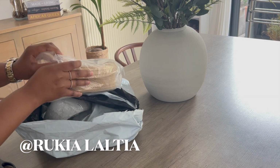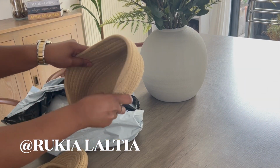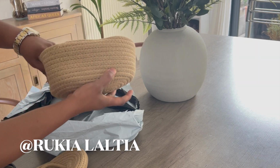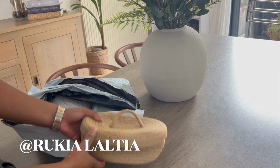Like guys, these things are from Temu and they were super affordable. So the first thing which I bought is this little cute basket. Like it's so cute, and it went for like €8. You can put your chargers inside.